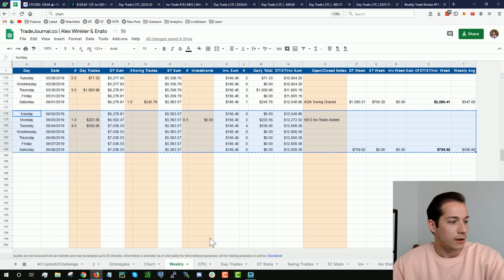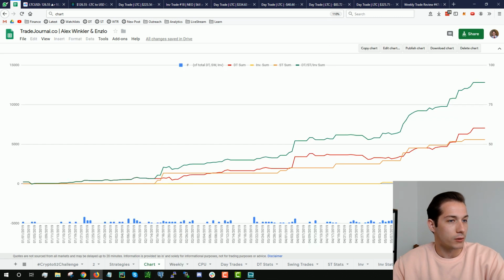Before I do this, let me show you guys the chart. Here you can see the general chart, just for this year. The green is the total of all my trading. The red is my day trading, and the orange is swing trading, which are very similar right now. And then yellow are investment trades. Obviously those are very slow moving, and I'm going to be holding these positions for probably a year plus. Right now it's mostly Bitcoin, Track, and another one, NEO, which I'm adding to a little bit over time.